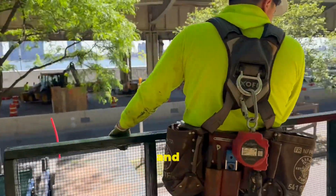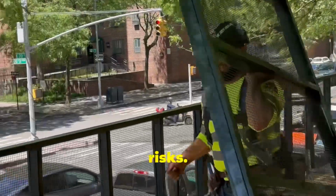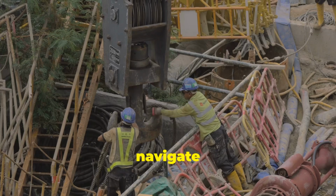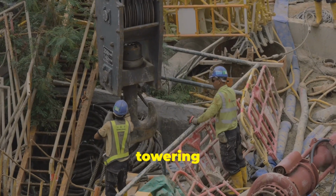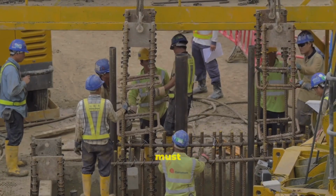Construction, a dance of grit and steel, shapes our world. Yet, this ballet of progress comes with inherent risks. Every day, men and women navigate a landscape of heavy machinery, towering structures, and ever-changing conditions. Their courage builds our cities, but safety must be the bedrock.